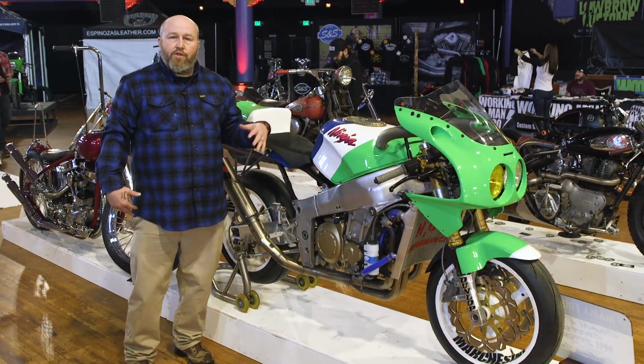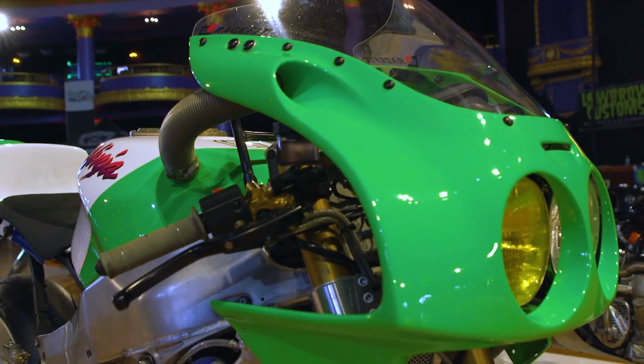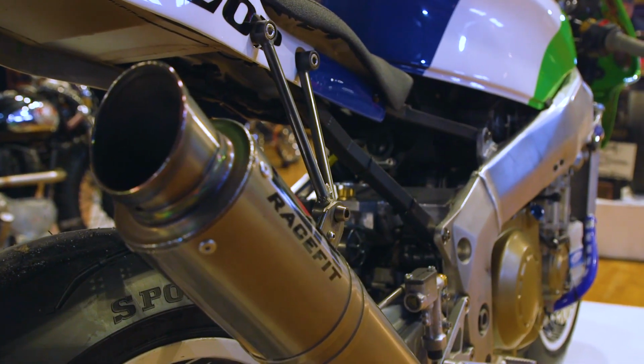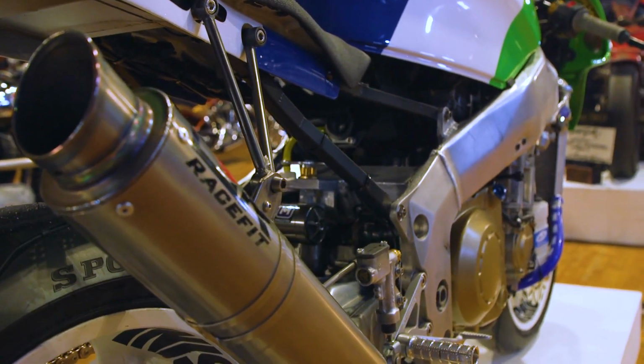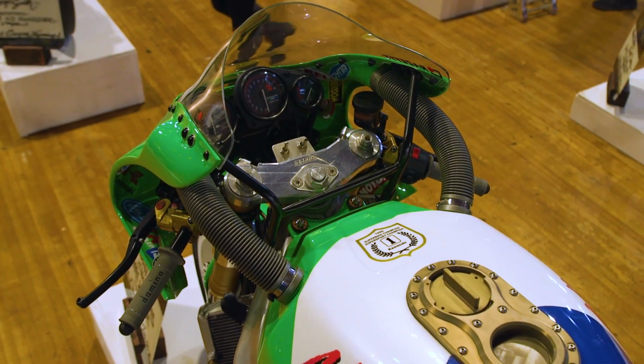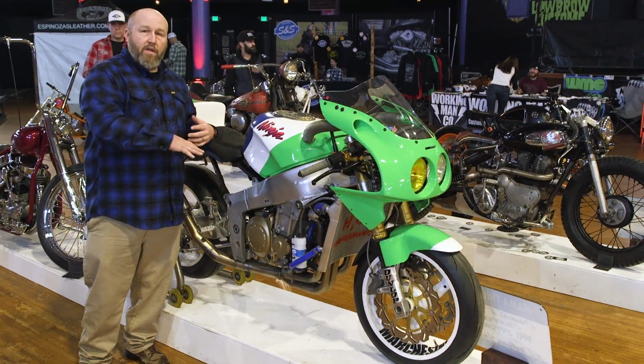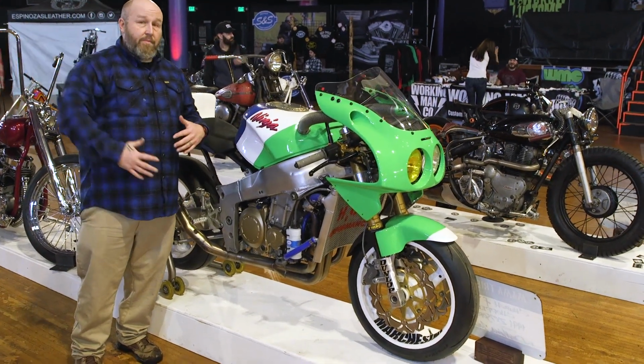This is Jeff Wright from Church of Choppers, 91 ZX750R. I'm a huge Jeff Wright fan. Always builds rad bikes, always very, very race inspired. He has a way of taking a factory motorcycle and putting all of the right touches on it. This is the bike that I lusted after in the 90s. I think every kid that wanted a sport bike wanted one of these, and Jeff's just taken this one over the top, and I still want one.